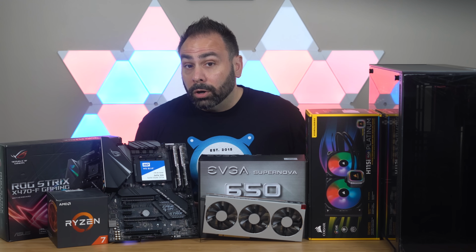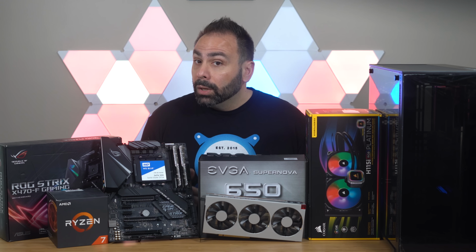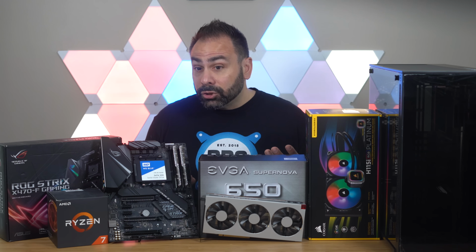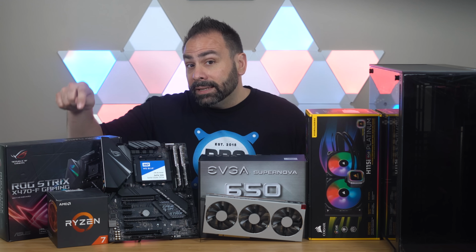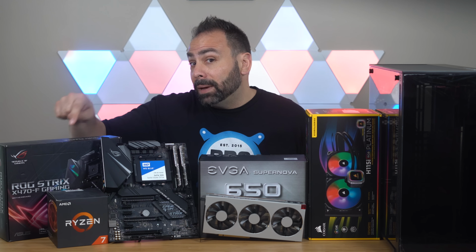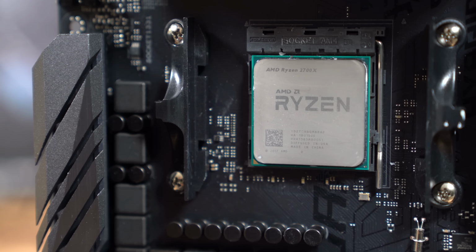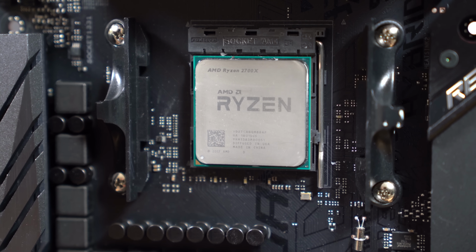Computex is right around the corner, and in Taiwan, I fully expect that we'll be introduced to the Ryzen 3000 series of processors using Zen 2 architecture. With those new chips, AMD will likely have higher clock speeds and potentially more cores, so that's certainly something to get excited about. But until the time when you can actually buy one, this is AMD's best mainstream offering, the 2700X. For under $300, you get 8 unlocked and overclockable cores and 16 threads to play around with, along with improved memory support and higher clock speeds than first-gen Ryzen products.